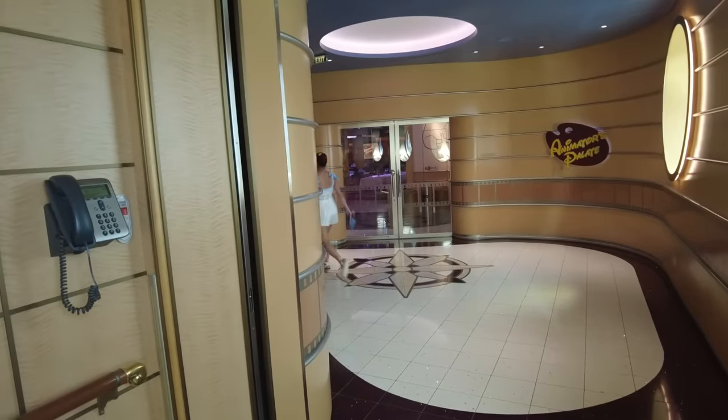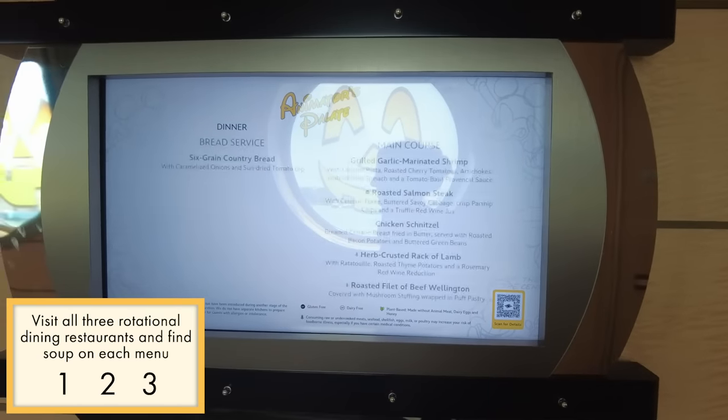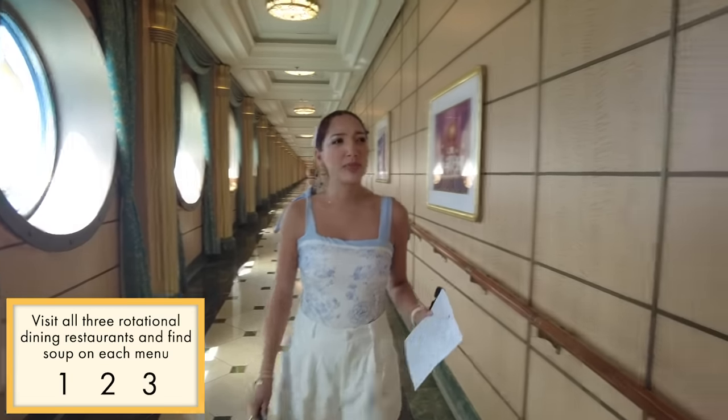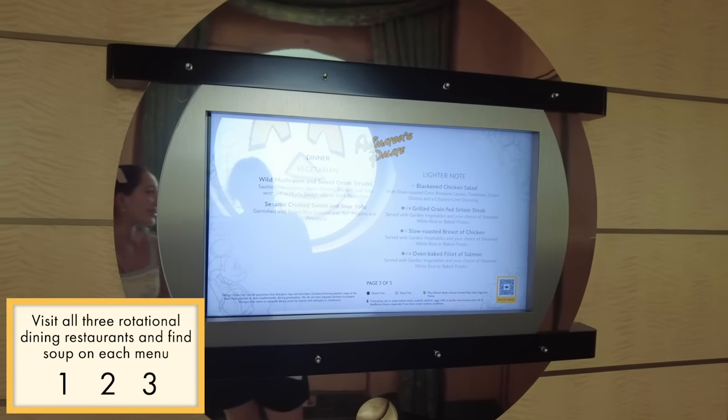So we'll move on. White cheddar and broccolini. Hey, I'm getting that tonight. That's the soup that I picked. How about you pick your own soup? Oh, are we getting that soup tonight? That sounds really good. Yeah. In fact, let's look at the menu. Chicken schnitzel, that's interesting. We could go get a little snack on deck 11.